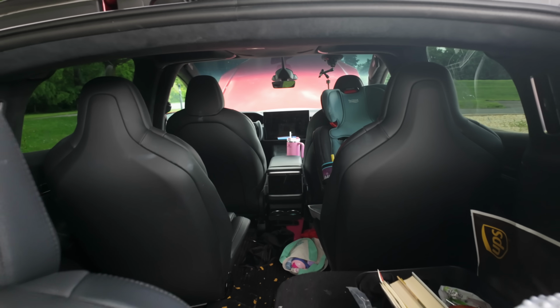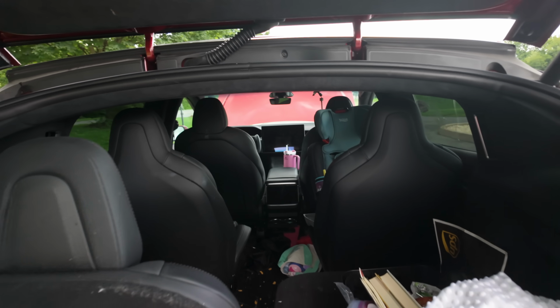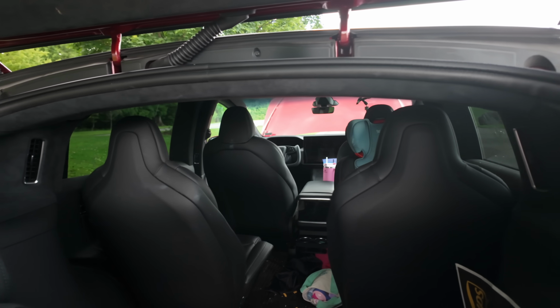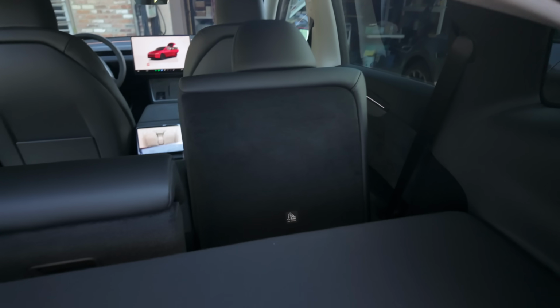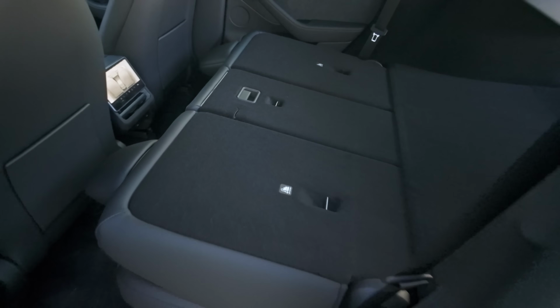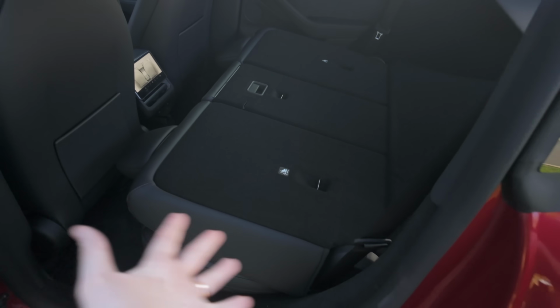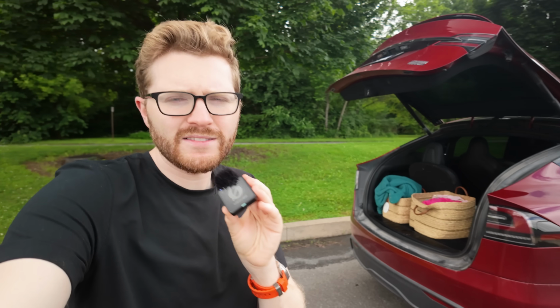And while you do get third row seats, it's not the most useful, especially because those two captain's chairs do not fold down. Also, on the new Model Y, you have the powered functionality of that second row, so you can bring them up and down from the screen or even from a button in the back of the vehicle. That's super nice and something the 3 times more expensive Model X does not have.